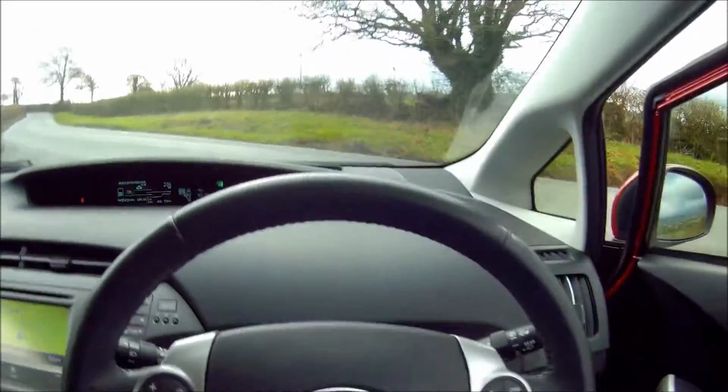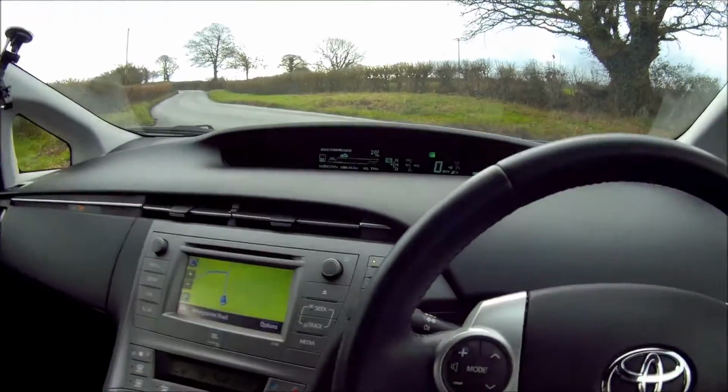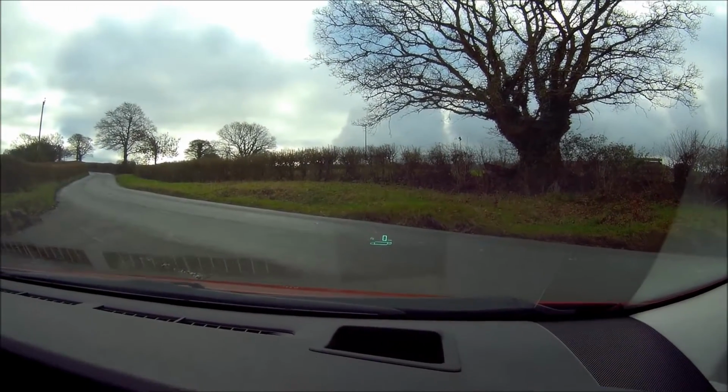Let's have a look at the interior. Right, so interior of the Prius. What have we got? Okay, so we've got... I don't know if you can see this. Can you see this? Let's see if I can do this. Does it pick up that?